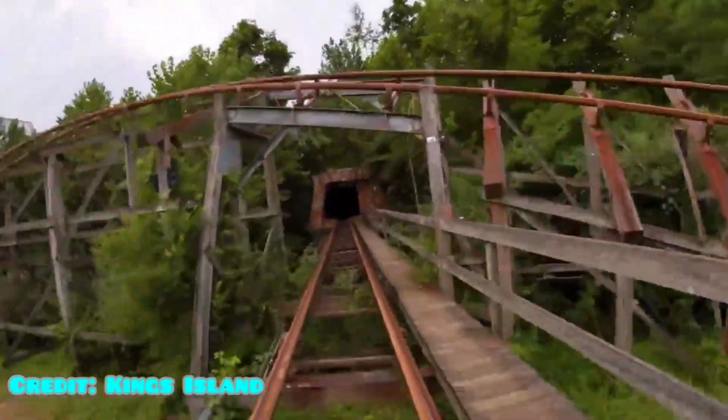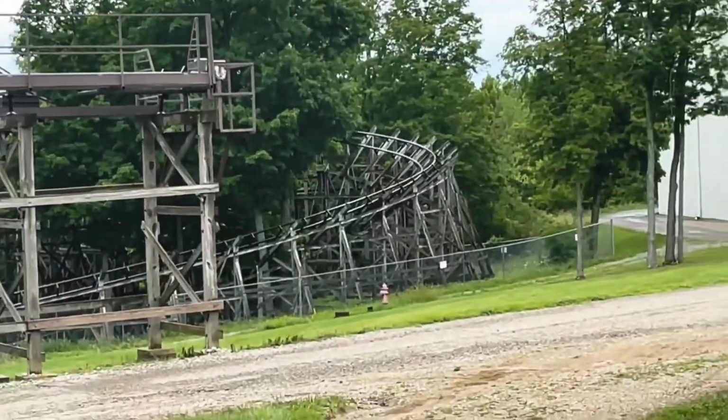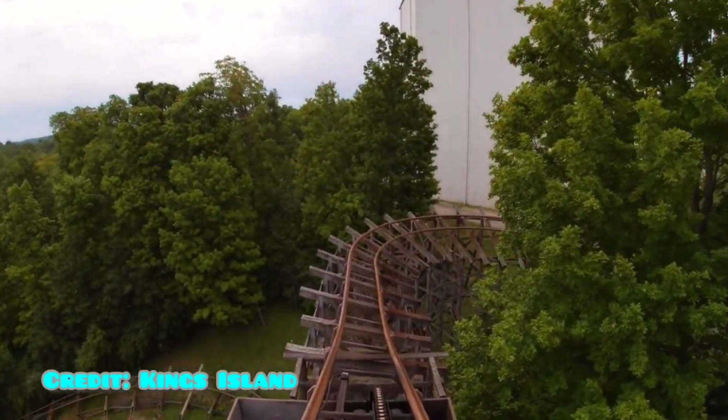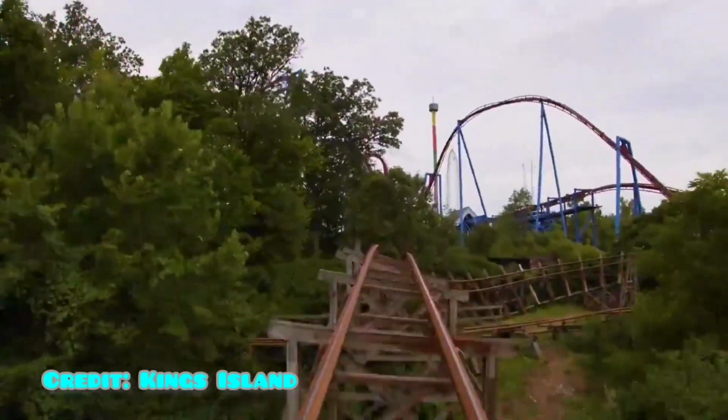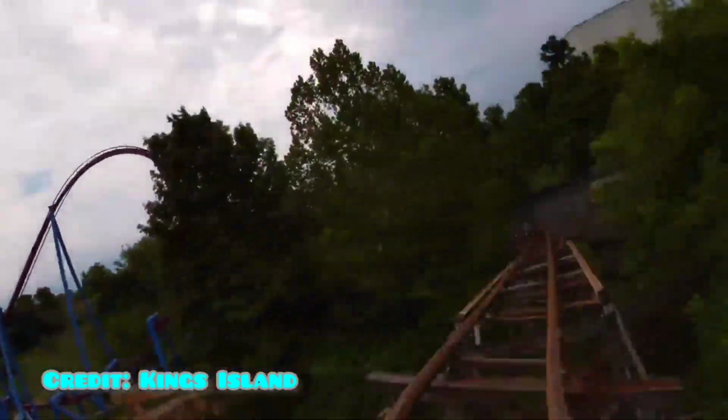Adventure Express is great for family members who do not like the gut punch of hills, as Adventure Express has no big hills. As a young child, Adventure Express was actually my favorite roller coaster. I believe I was 8 years old. It's a great coaster for the whole family, although some of the transitions can be janky.